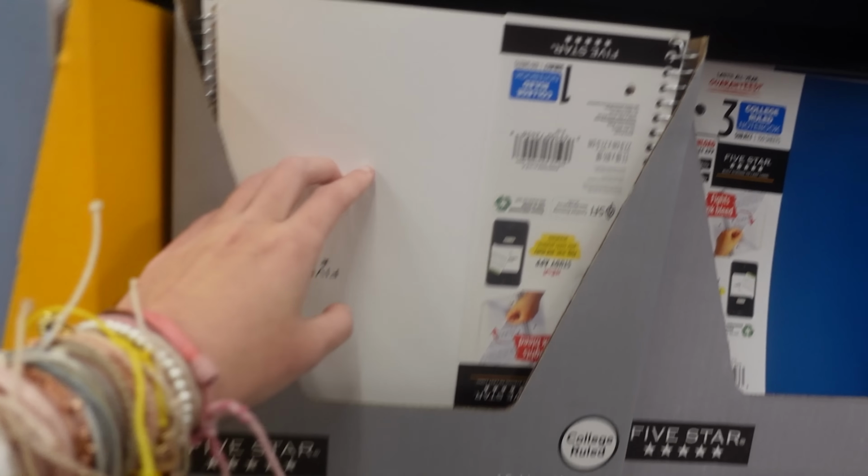I had this one, but smaller. Wait, I might actually take this one. This one looks fancy. I kind of like the dark blue theme and the pages. Okay, I think we're taking this one. I really do like the theme of it overall. They have a lot more cuter little journals here. That doesn't have texture, that's weird.